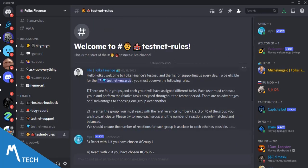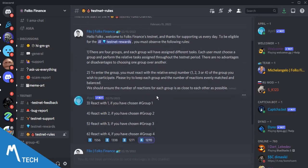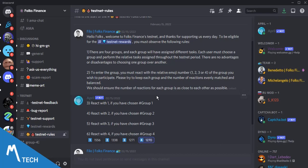I advise you to read this, but I'll just quickly go over it for you to understand what it's about. Now, for this testnet, there are going to be four groups, and everybody has to be shared into these groups. There are no advantages or disadvantages to choosing one group over another. Whichever group you join is fine. As long as you perform the tasks, you are good to go.